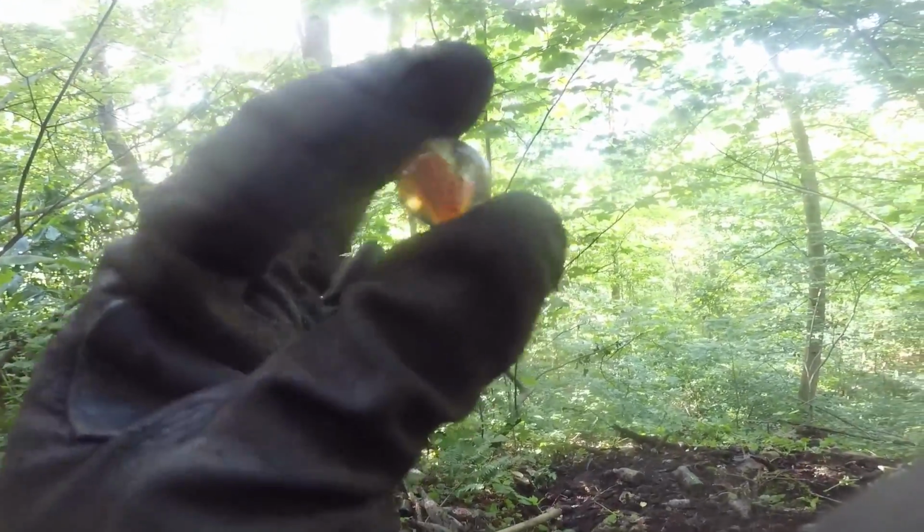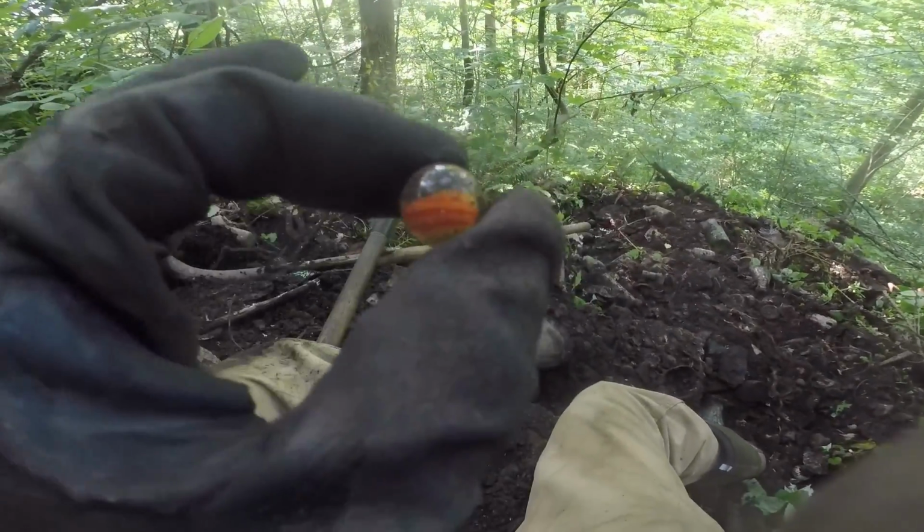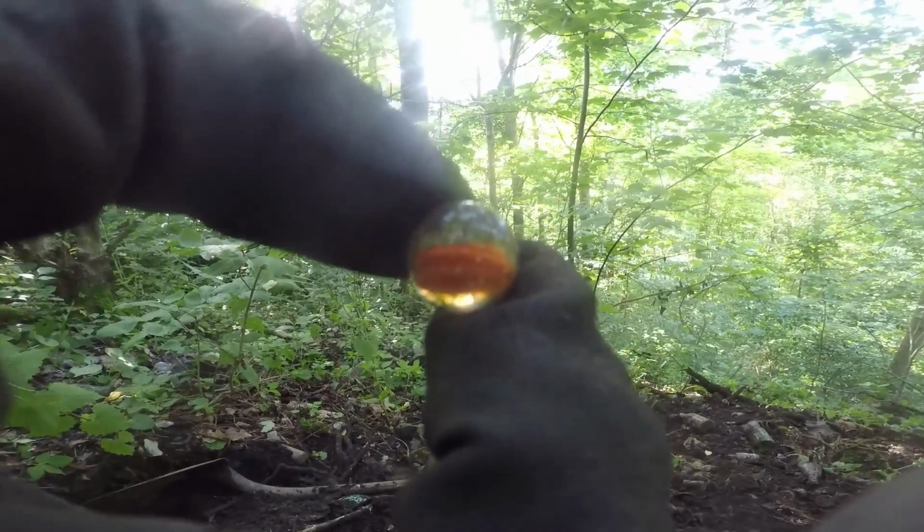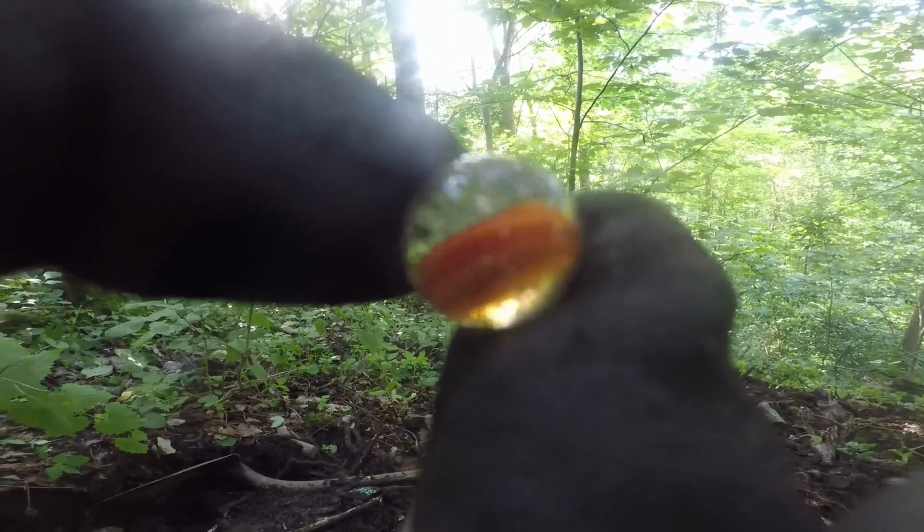It's orange and red, and you can see how these are different. That one's different than the other ones. Look how cool that is. It looks like a mini paperweight or something. That's nice. It's a pretty marble.